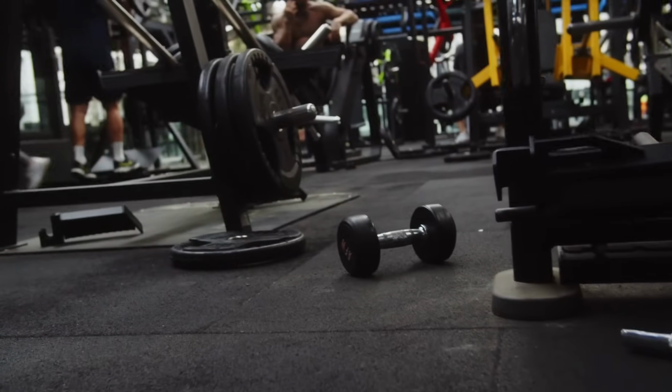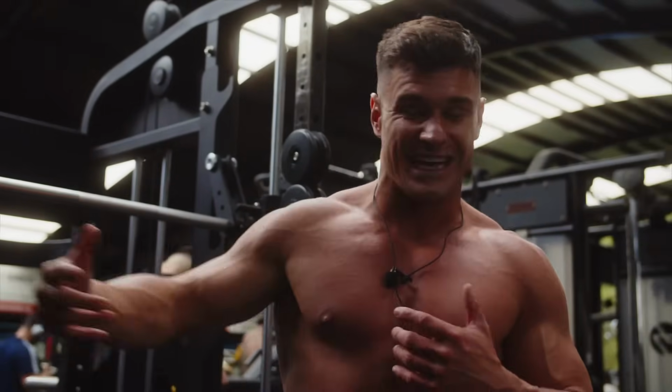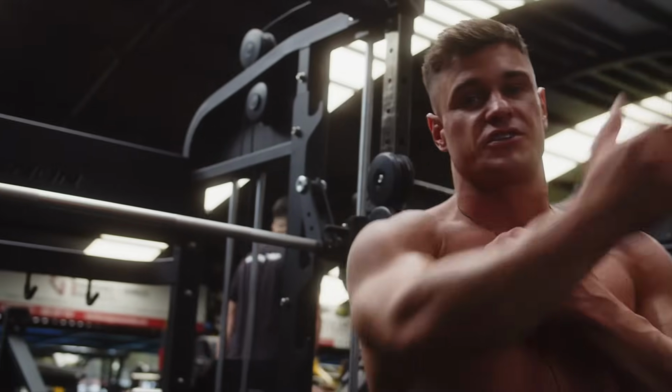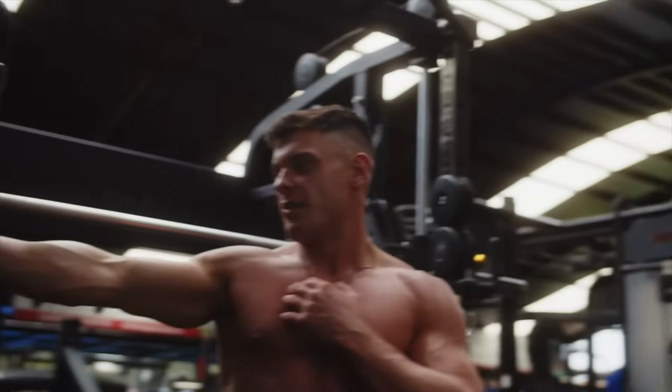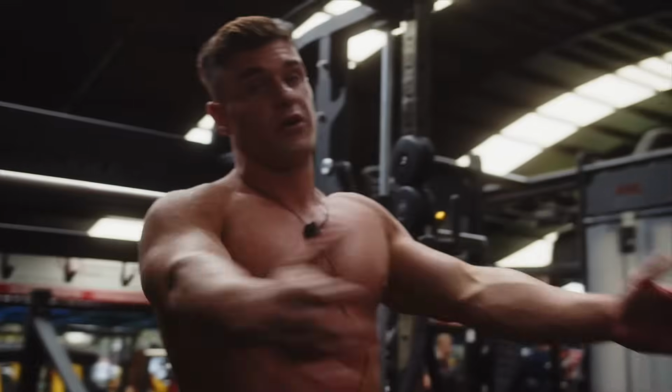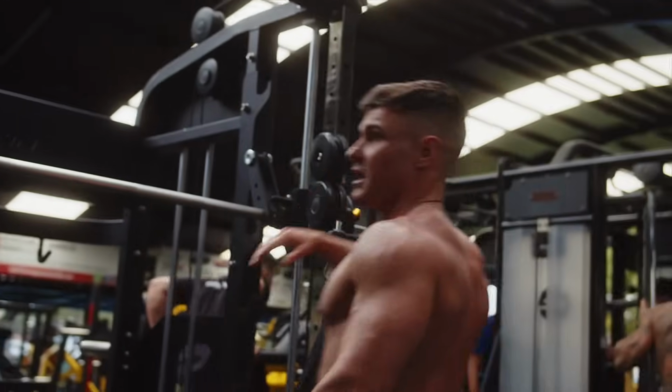So guys, as you probably know, when you're adjusting the cable height, up high it's going to mimic a decline press. Down low, it's going to hit incline, so it's going to hit your upper chest, and at about shoulder level, it's going to be pretty much a flat press. So that's what we want to do here. I'm going to adjust it to about level 4.